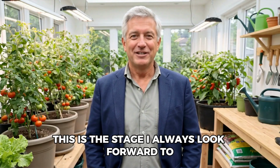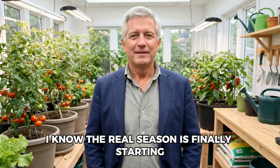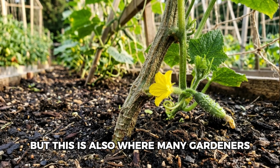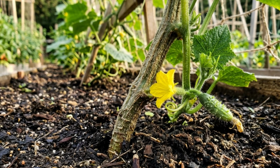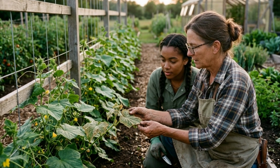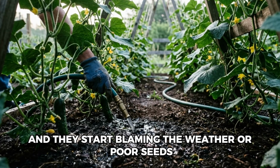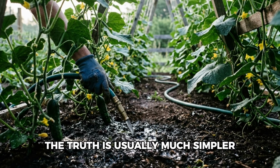This is the stage I always look forward to, because once the first flowers begin to open, I know the real season is finally starting. Also where many gardeners accidentally reduce their own harvest without realizing it. They see beautiful yellow flowers covering the vines and assume every one of them will become a cucumber. A week later, most of those flowers are gone, and they start blaming the weather or poor seeds. The truth is usually much simpler.